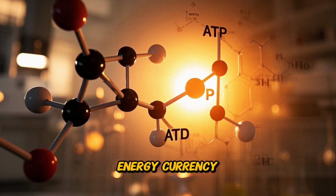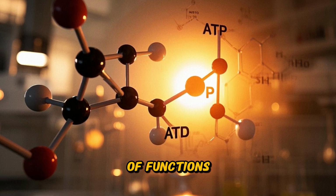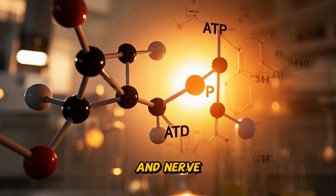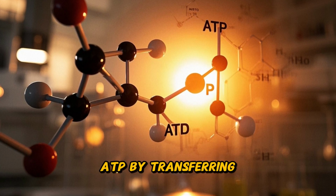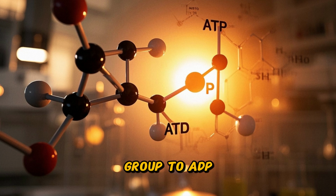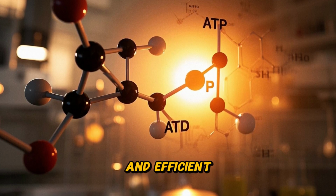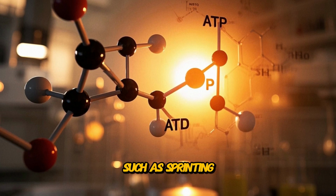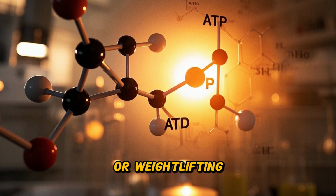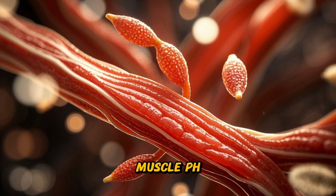ATP is the main energy currency of the body and is used by cells to power a variety of functions, including muscle contraction and nerve impulse transmission. Creatine helps to regenerate ATP by transferring a phosphate group to ADP, which forms ATP. This process allows for the quick and efficient production of ATP, which is essential for high-intensity activities such as sprinting or weightlifting.